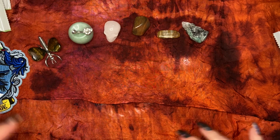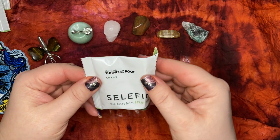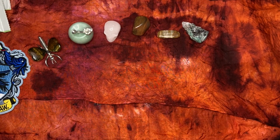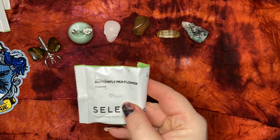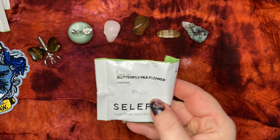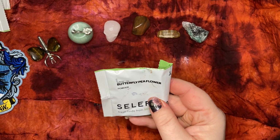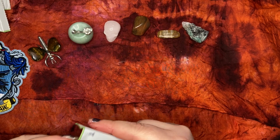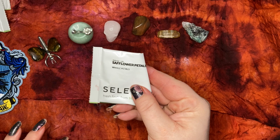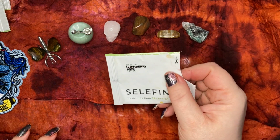And then here's the ones I used for paper dyeing today. We got turmeric root ground up, and butterfly pea flower powder. I've been wanting these flowers just for paper dyeing, and I ended up lucking out, they had the powder. Then I've got safflower petals, the whole petals, and cranberry juice powder.